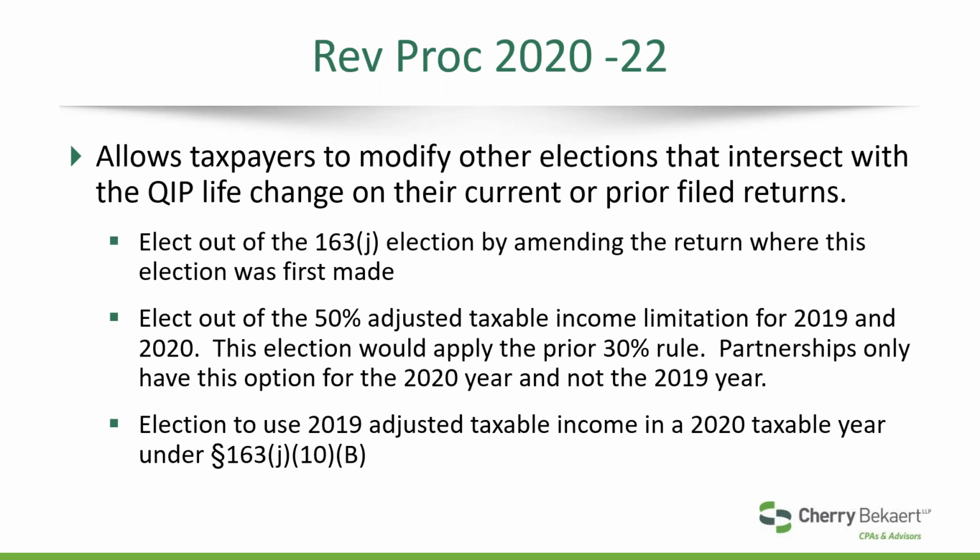Last, we may elect to use 2019's adjusted taxable income in a 2020 taxable year under IRC code 163J10 Cap B. Now, we're trying to give you the citations in the Rev Proc 2020-25 and 2020-22 because both of these Rev Procs are very complex and have numerous procedural rules in them that we need to be paying attention to in our 2018, 19, and of course, 20 taxable years. Whether we amend or whether we file an application for change in accounting method, automatic, or whether we want to change our elections attributable to 163J, which we know is the interest expense limitation, whereby we elected to use ADS as opposed to accelerated depreciation and therefore qualify for bonus depreciation.